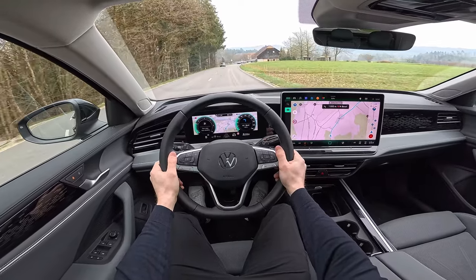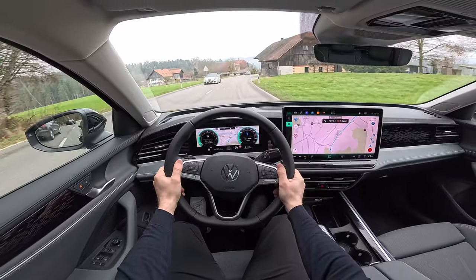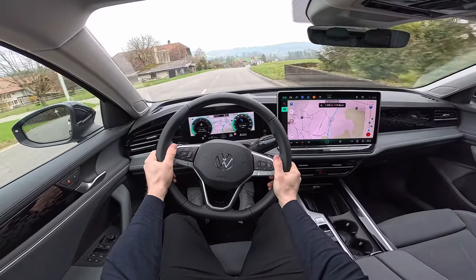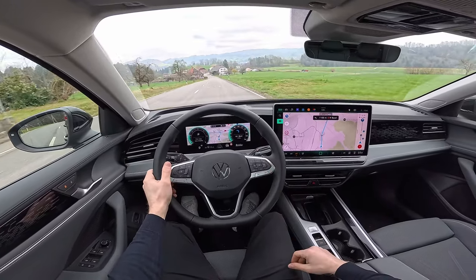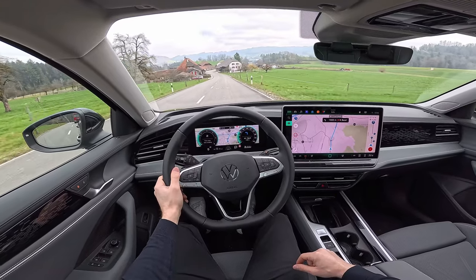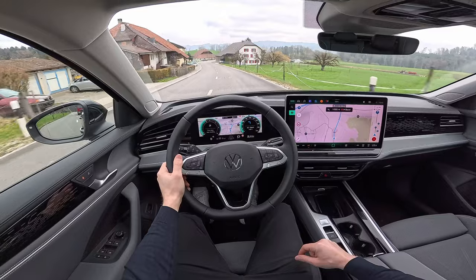So we are close to the highway. We will go on the highway a little bit, and then we will go back into the city and we will see the consumption. I'm really also very curious to see what the consumption will be. Probably we won't have too much traffic, that's for sure, but it still will be a good consumption, a good test.